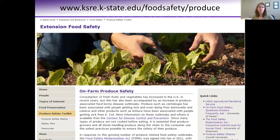K-State does have a produce safety website. The URL is listed here at the top. You can see it up there. So that website has information like the fact sheet that I just showed, the GAPs, FSMA comparison, and also another fact sheet that we have on GAPs. And then we have produce safety basic information, some basic information on compost and so on. More information about how to write an on-farm food safety plan, has some templates and resources for that, and just other resources as well. That'll be helpful, and produce safety is all listed there.